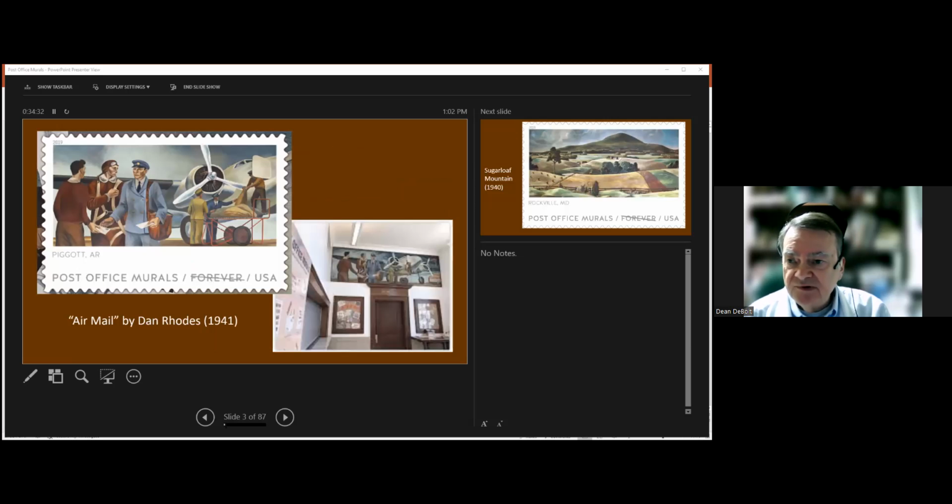The 10 stamps that the post office issued showed murals that existed in post offices in the town where they are. On this one slide, you'll see one of the murals was titled Airmail. And if you look at the picture of the post office, you can see this little post office with a window on the left, a door, and the gold lettering above the door always says Postmaster, and then the mural was put above the door.